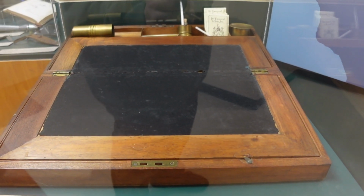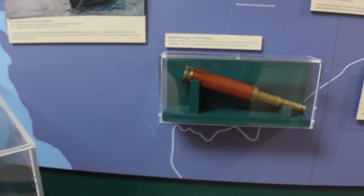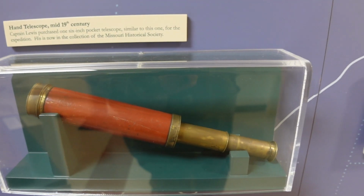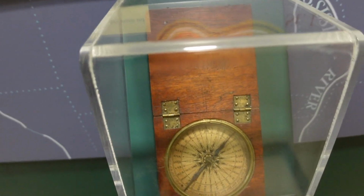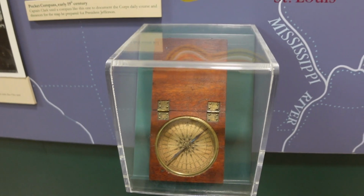Like a portable writing desk. A hand telescope. Early 19th century pocket compass.